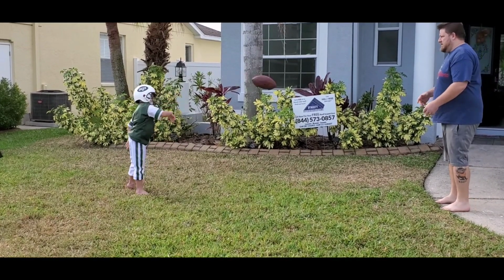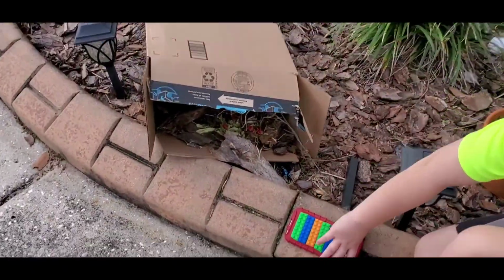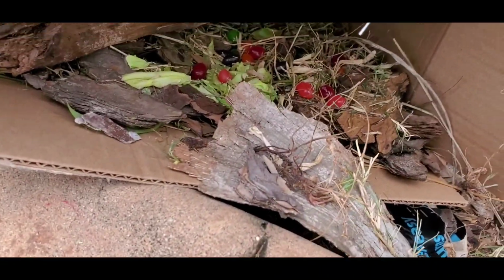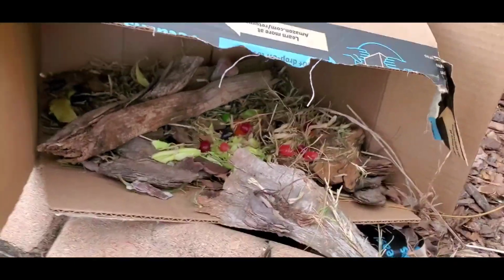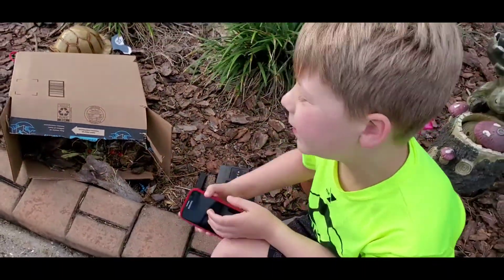Nice catch. Update on the jelly beans: something was eating them because they were slimy. We put some jelly beans in, but they're slimy. Ew. I don't know what animal tried to eat them.